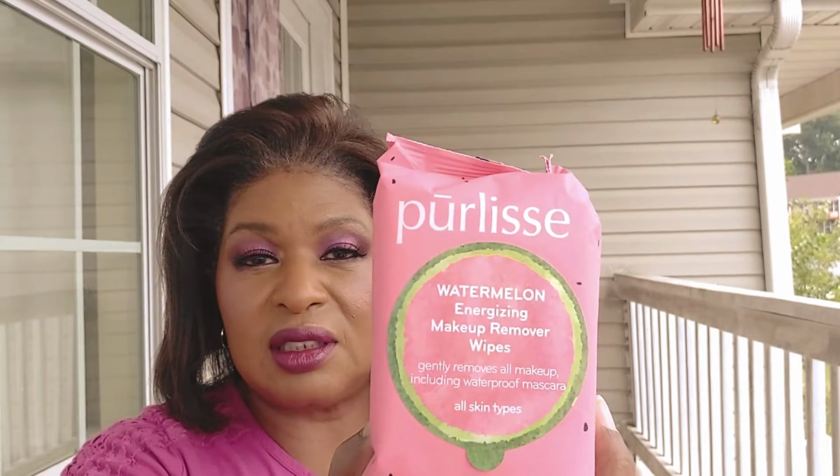All right, now on to my Ipsy and Boxycharm products. Let's do the Boxycharm first. I got 3 things and the total was only $15 before shipping, because they did charge, I think it was $4 or $5 for shipping. I got this pack of 30 Poreless watermelon makeup removing wipes. It says gently removes all makeup, including waterproof mascara and for all skin types.